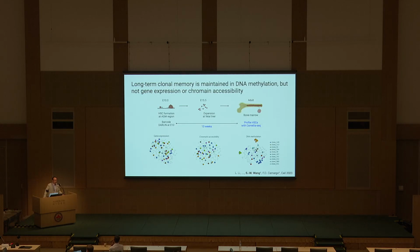So we did try to see where these epimutations are enriched in the genomic regions, and we found that they are enriched in the solo CpG sites, which are the CpG sites without any neighboring CpG. Because there's a correction mechanism, if there is a CpG island and one of the CpG sites is mutated, this can be corrected by the information from the neighboring sites. But for solo CpG sites, once you have an epimutation, it's very hard to correct that.